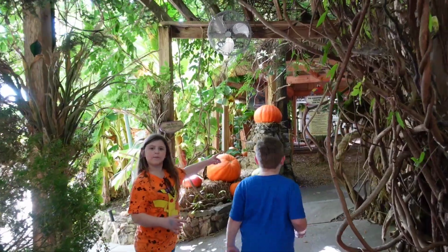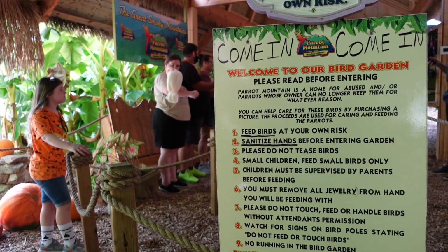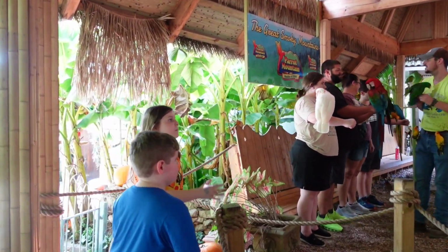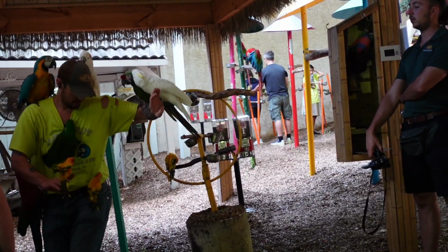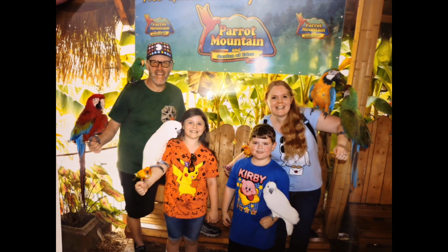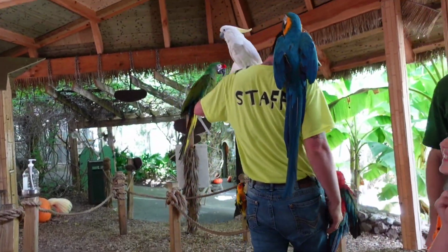Yeah. This is where you get to pet them. Now, I couldn't film the actual birds on us, but I did buy the picture that they took. They have a few different packages, but it was fun just to have all the birds placed on us and something to remember the whole experience by. Right. What the heck? All right, come on over.